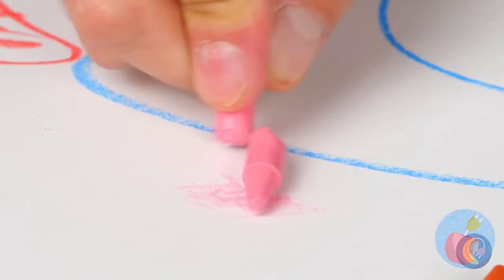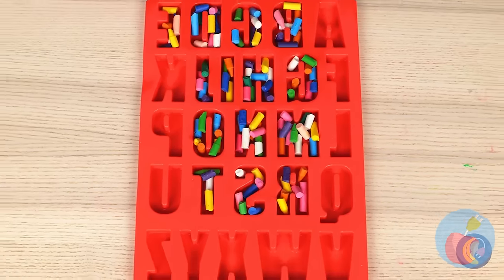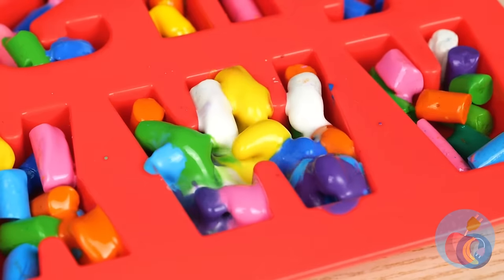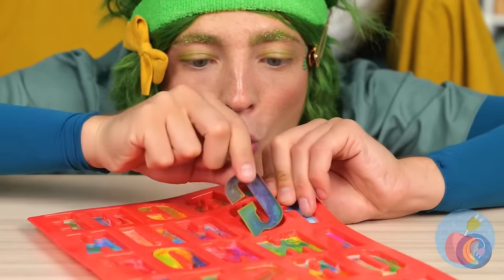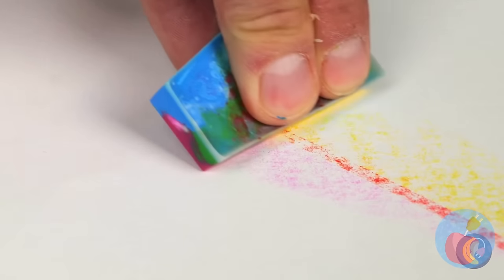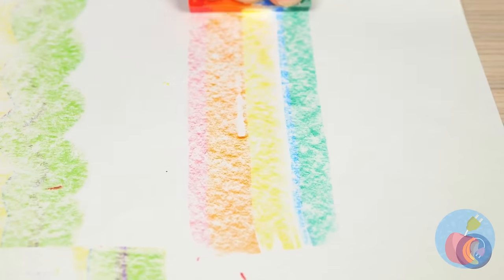They just don't make crayons like they used to. But don't ditch those broken pieces just yet. Fill up this alphabet mold. And melt them all into place. They'll dry into brand new crayons. And they combine all sorts of colors. They even come in rainbow.